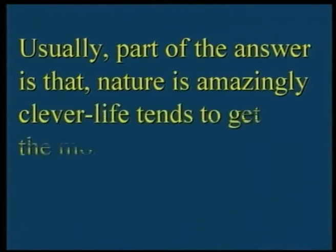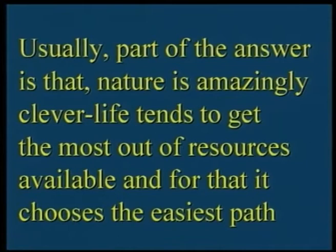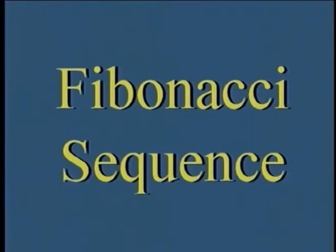You can draw a tree or a flower, but do you know why it looks like that? Usually part of the answer is that nature is amazingly clever. Life tends to get the most out of the resources available, and for that it chooses the easiest path. Sometimes we are lucky to get clues about how this works from mathematics. One such case is the Fibonacci sequence. We will look at this special pattern and compare it with the patterns found in nature.